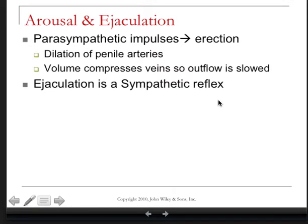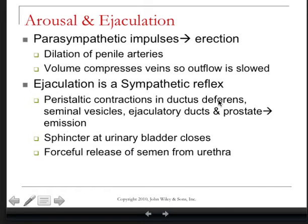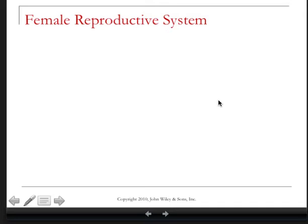Ejaculation is basically a sympathetic reflex. Peristaltic contractions in the vas deferens, the seminal vesicles, the ejaculatory ducts, and the prostate result in the emission of the seminal fluid from the tip of the glans penis through the urethra. There is a sphincter at the urinary bladder that closes at this point, and this results in a forceful release of the semen from the urethra. Again, these are involuntary muscle contractions. Okay, so we'll take a brief break before we begin our discussion of the female.